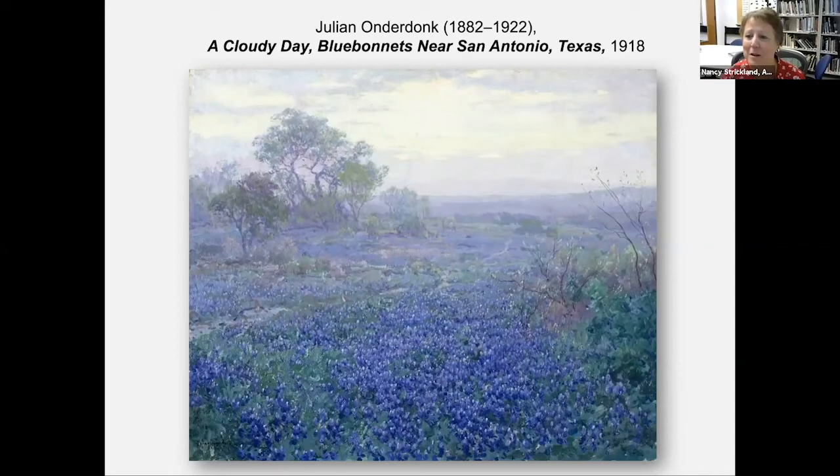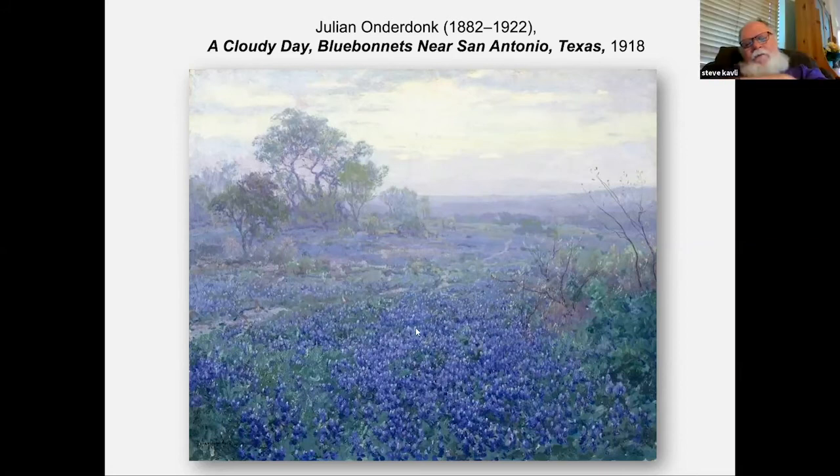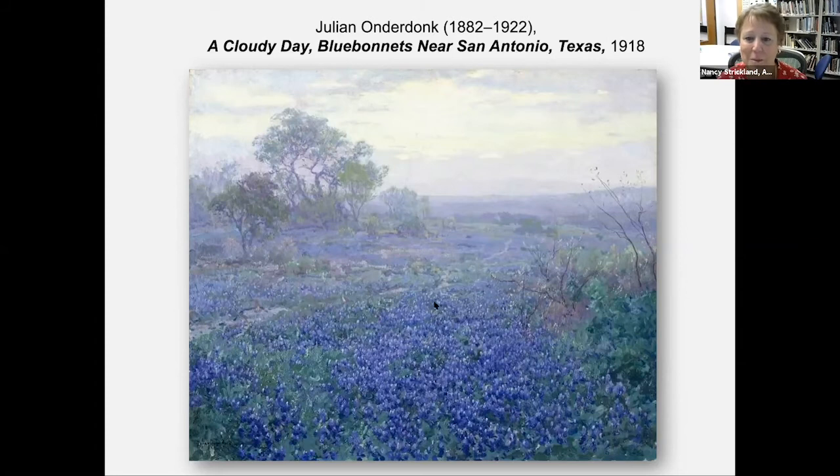Sometime I'm going to go on that bluebonnet trail in the spring, like a driving tour through the Hill Country where they point out all the best places to see the wildflowers. Just don't pick them. Oh, I heartily encourage you. Just don't pick them. We're not.